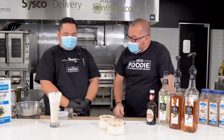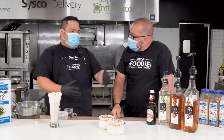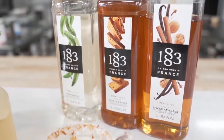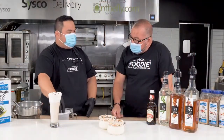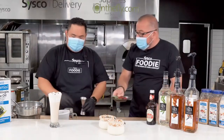So what are we going to make today? So today we're gonna make our holiday mule. Again, using the 1883 syrups, I went ahead and made a pre-batch of the syrup. And all I have to do is put a little bit of ice, measure out my syrup, and make our holiday mule. So let's go to that. All right.